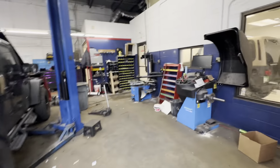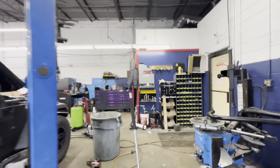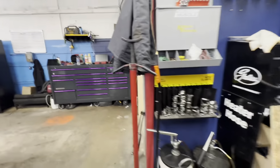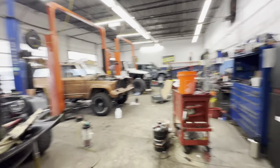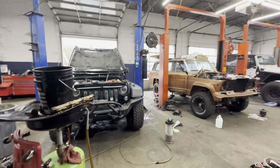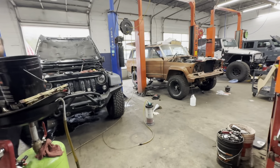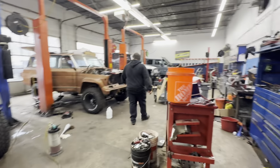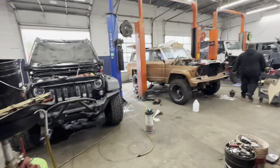Let's see. What else did we do? We moved all of our shop supplies, the bolt bins over here, all our hoses, hose clamps and everything. Everybody moved all the other stuff. It's just been rocking for 3, 3.5 weeks' worth of work. This is nuts. Anyways, let's tell you what we've been up to.